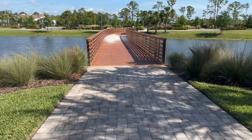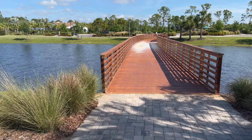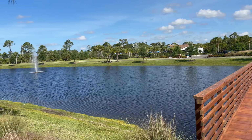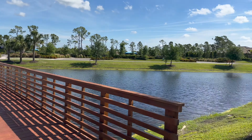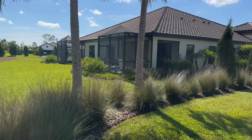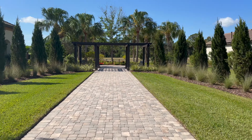Here's one of those paths now. As you can see, there's hardly anyone out here, so you can really get to enjoy yourself. And of course, this April weather here in Florida is just ideal. Okay, enough about this awesome community. We're gonna take a look at one of the models again.